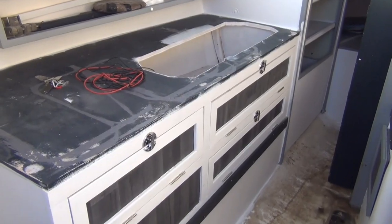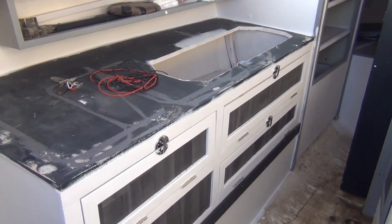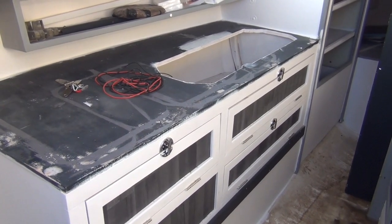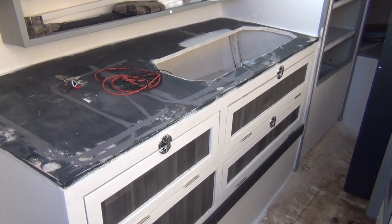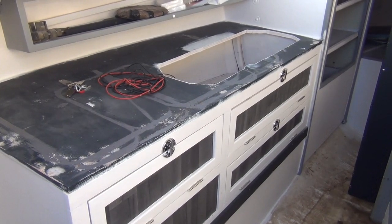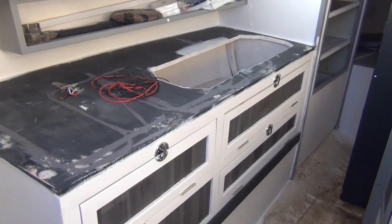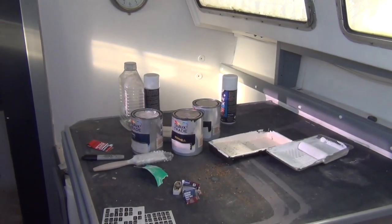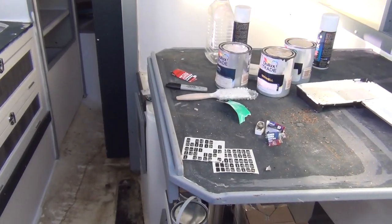Now I did rebuild this because there was a bit of rot in it, and I thought, well, why keep rot in it when I can rebuild it and clean it up. So that's been rebuilt, and I have put a new stove top in it because I wasn't happy with the old one, which obviously isn't in place yet. This is the table and drawer for the charts.